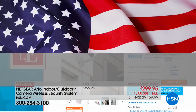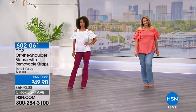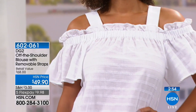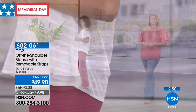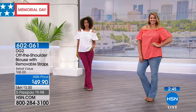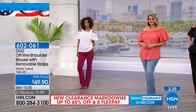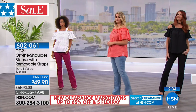And we'll be reminding you in 1 second about our Today's Special, but we have the only airing of the off-the-shoulder blouse with the removable straps, by the way. It's available in black, white, coral, or mocha, in extra small through 3X, about 23 1/4 inches in the medium, at 26 1/4 inches in the 3X. And what's so great, this is 82% polyester and cotton, so we can just throw it in the machine. Isn't that nice?